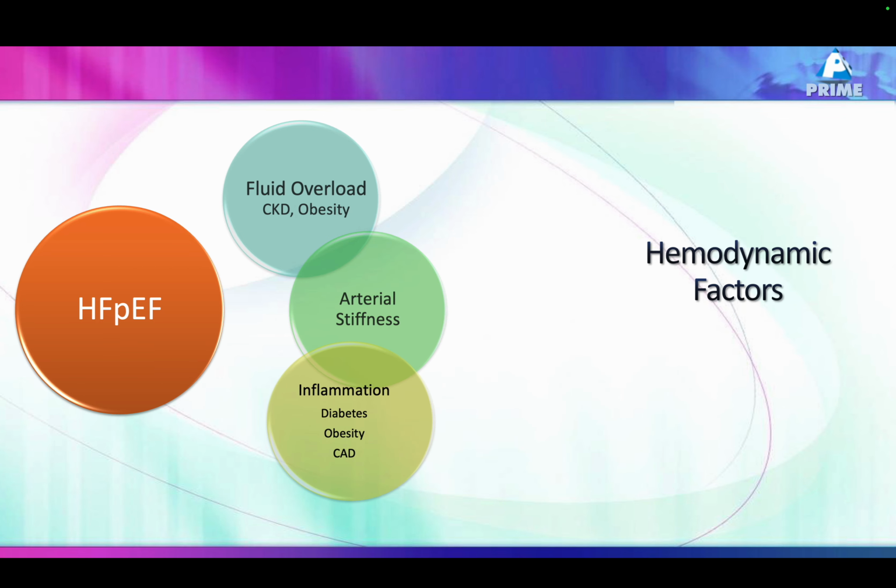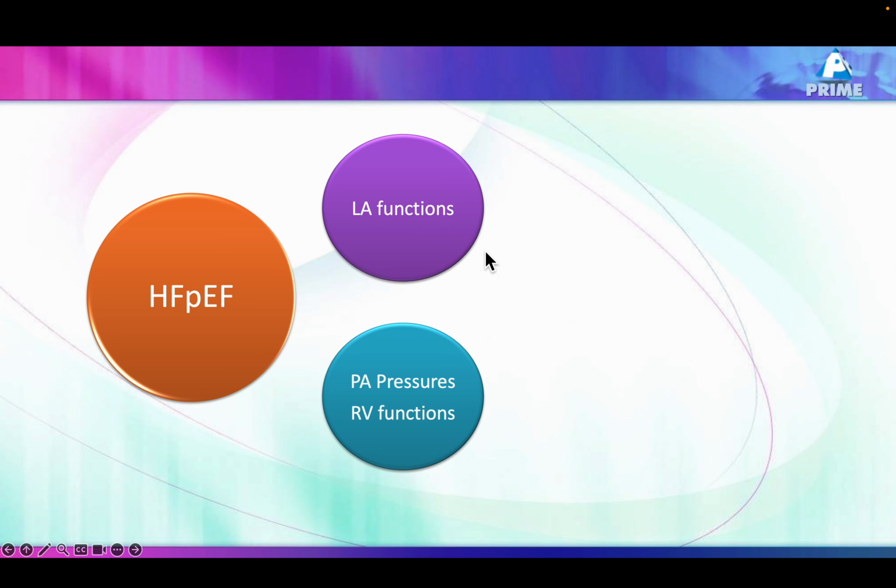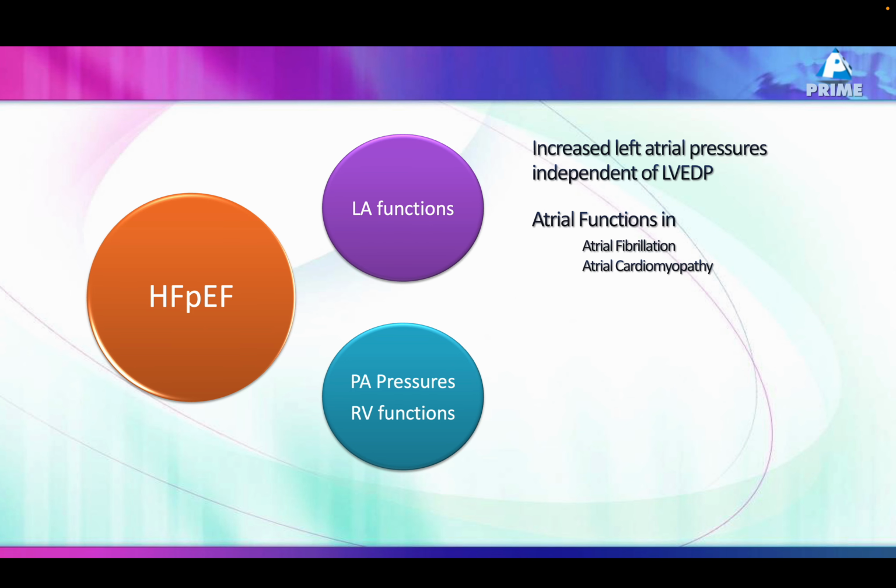And then you have inflammatory disorders like diabetes, obesity, the CAD. Now, they can also lead to heart failure with preserved ejection fraction. Now, there is something interesting here. You can have an LA dysfunction with a normal LVEDP that can cause heart failure with preserved ejection fraction. Rather than having an LV dysfunction, you have simply LA dysfunction which can cause heart failure. And that is why we took atrial fibrillation as a very important factor in clinical parameters.